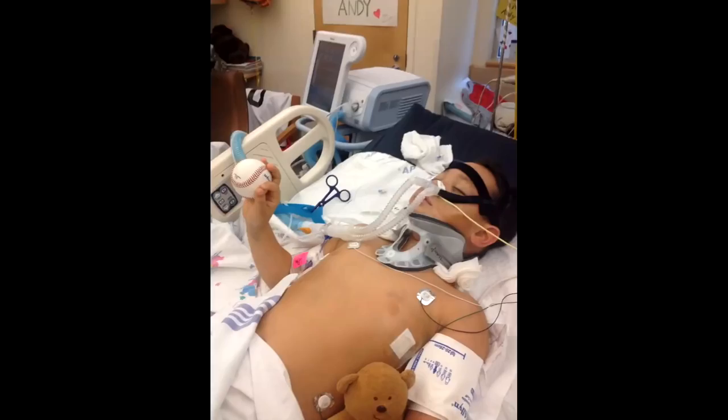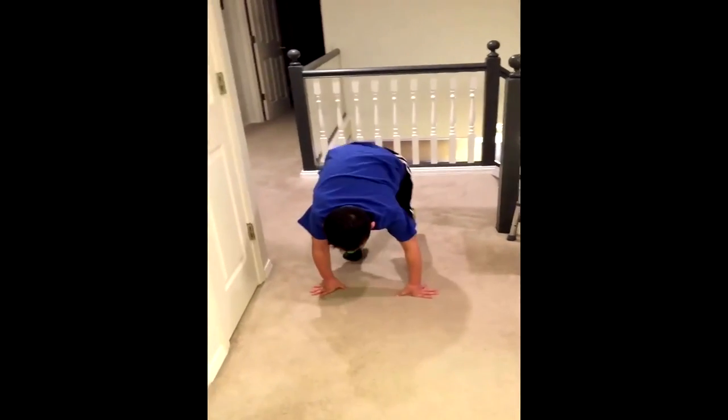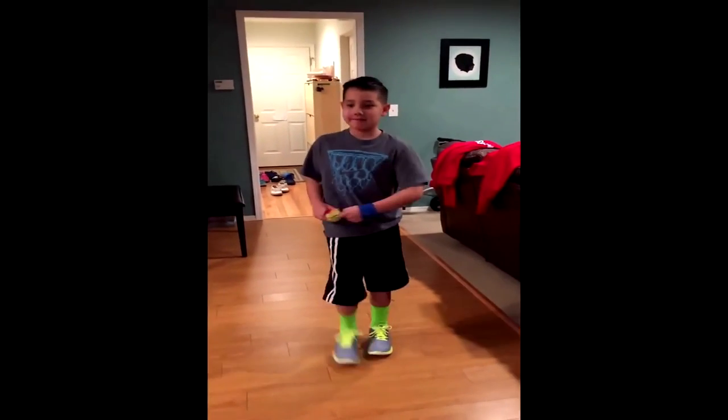As he was waking up, he couldn't talk because he had a tube down his throat. And I took a baseball and I put it in his hand. And I asked him to show me his fastball grip. So he did. And then I asked him to show me his changeup grip, and he did. And then I asked him to show me his curveball grip, and he turned the ball to show me his grip. And it was right then that I knew that his head was okay, that everything was gonna be all right. No matter how much it hurt, no matter how hard it was, he was gonna get better, and he was gonna do whatever it took to make that happen.